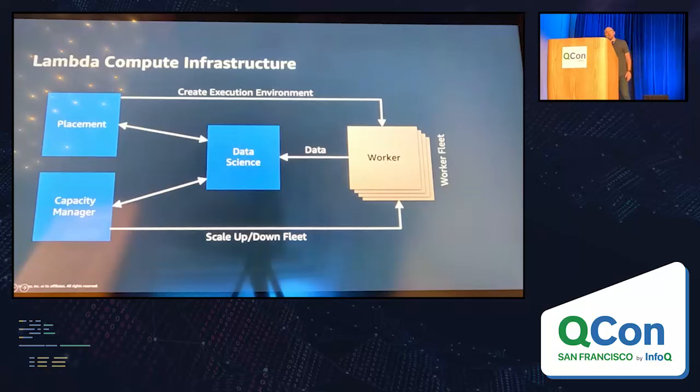This is the overview. First of all, we have worker fleet. Worker is an EC2 instance where we create execution environments and run your code. We have a capacity manager, which is responsible for maintaining an optimal worker fleet size. It can scale up and scale down depending on demand. Capacity manager is also responsible for the worker health. It can proactively detect workers in unhealthy state and replace them with healthy ones to minimize traffic disruption.